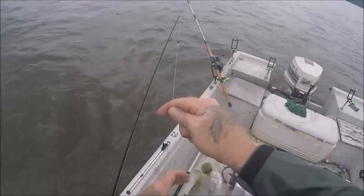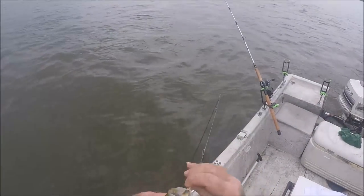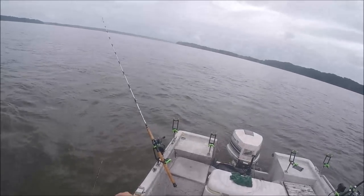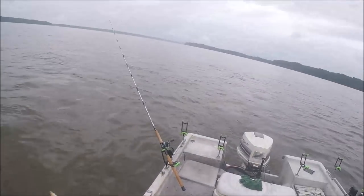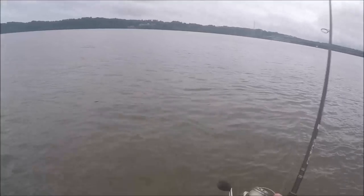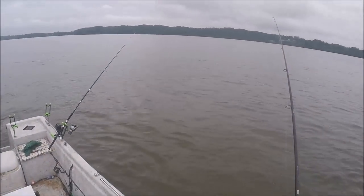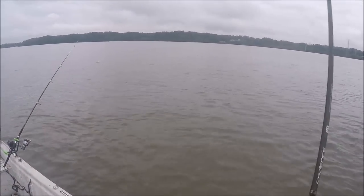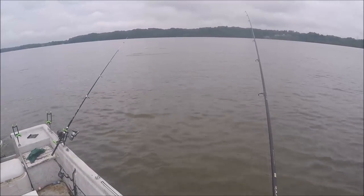You know, I hate it whenever they get right up next to the boat and then they get off. And they do that a lot, man. Sometimes they're hard to keep on the hook. All right. Well, it can get frustrating when you see them popping out there like this and you can't get anything on the hook. Oh, there's one. Spoke too soon. Up, he come off. He spit it.